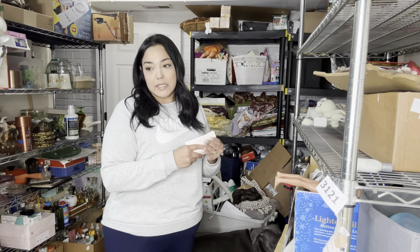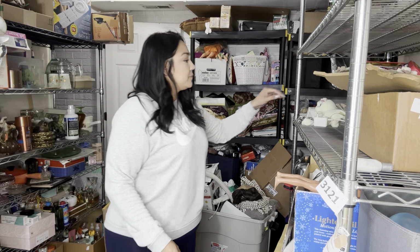My grandpa's lottery tickets that I checked for him that are losers, I need to throw away.